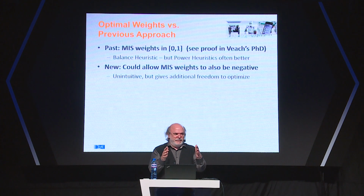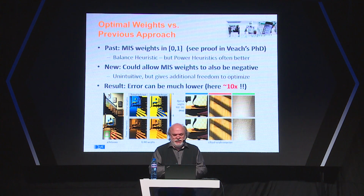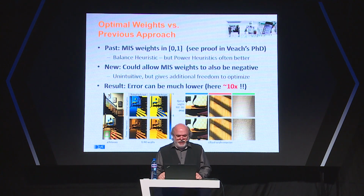And so based on some basic work by Jaroslav, we figured out together that it is actually advantageous to also allow negative weights, which intuitively doesn't make any sense, right? But it essentially gives you more freedom to optimize. That was work we did for SIGGRAPH again, jointly, while two of Jaroslav's PhD students were in Saarbrücken, working with Pascal, one of my PhD students, and we figured out a theoretical way to compute the optimal weights, and they can be negative. Actually, in many cases, they have to be negative. And the result is really amazing. But there's a caveat. I'll come to this in a second.